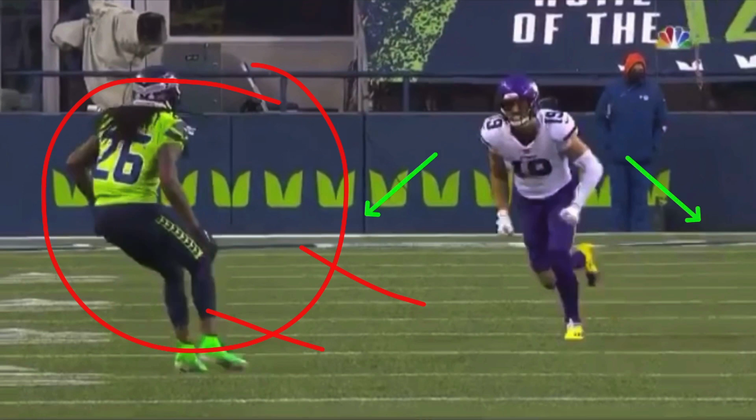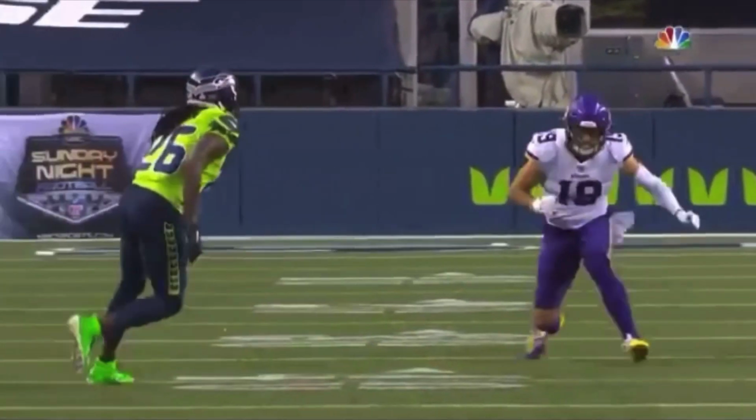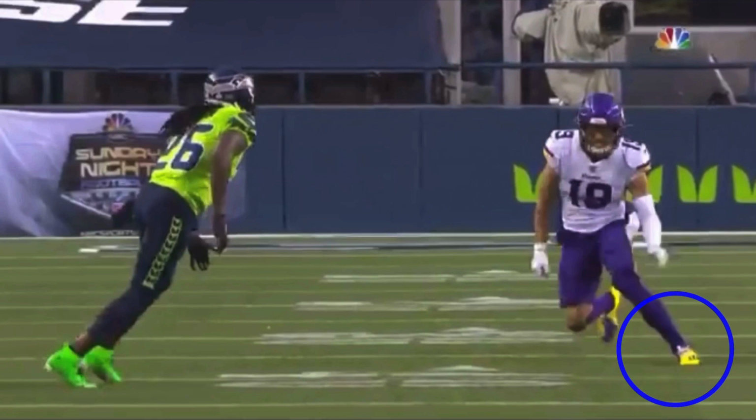Because there's three phases to every route. You got the stem, you got the break at the top, right? That's the energy creation, and then you got the acceleration out of there, right? So I got to make sure that all three phases are correct. Phase one, I'm selling vertical. Phase two, I'm creating energy at the top of the route. Phase three, I'm accelerating. That energy ties right into that acceleration. So you see when he throws this rocker step here, this goes for any singular speed cut. You see how his toes remain forward.